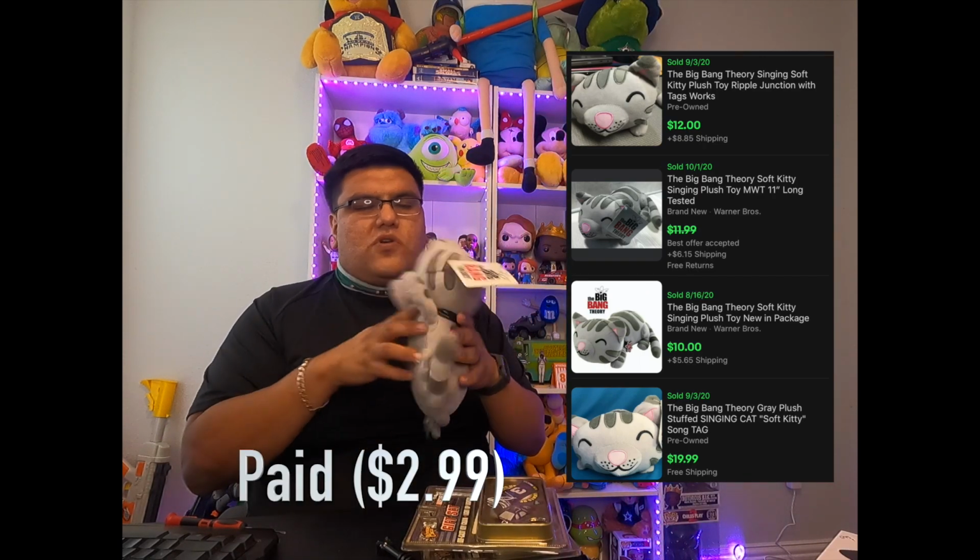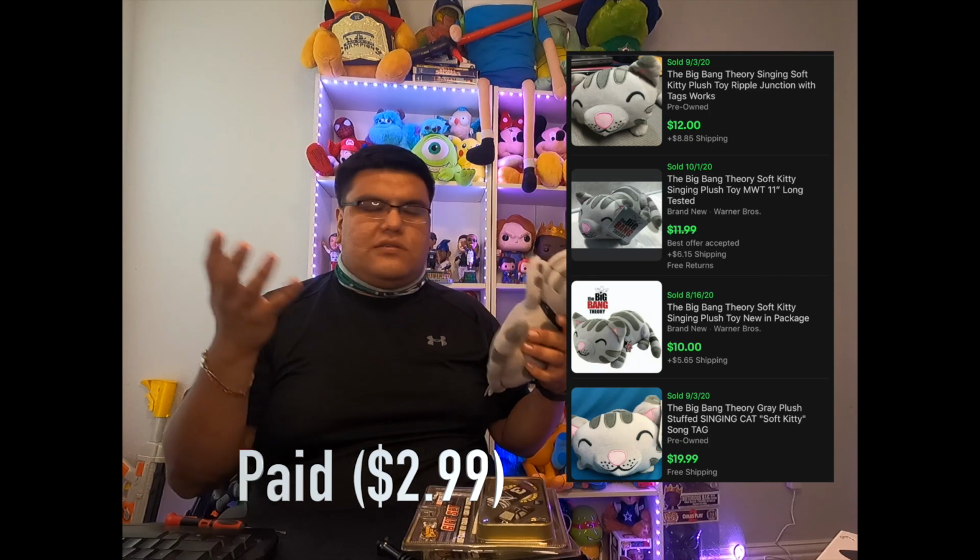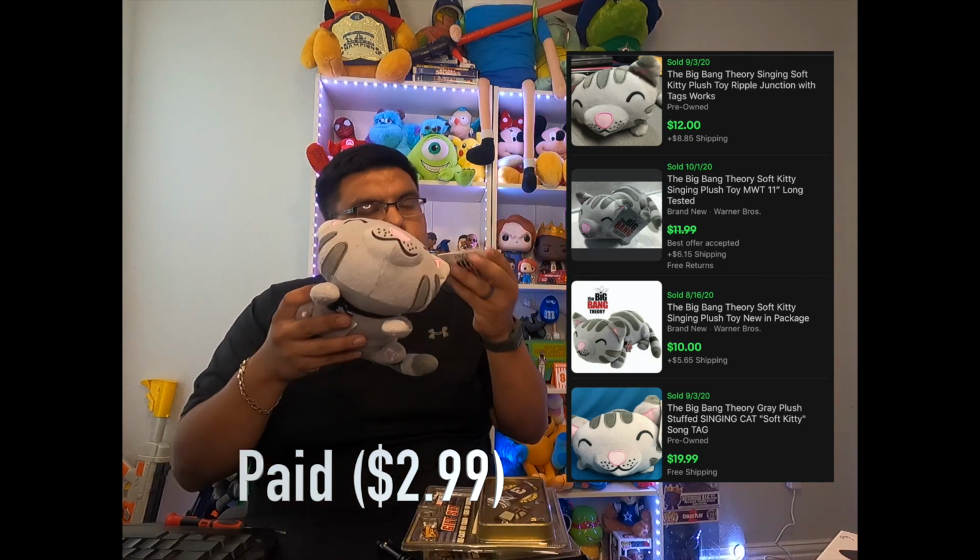I'll put the picture of what it sold for, but there's different comps for it. It sold between $10 to $15, so not too bad. We paid $2.99. Die-cast keychains, light up lighter. We actually got two of these.